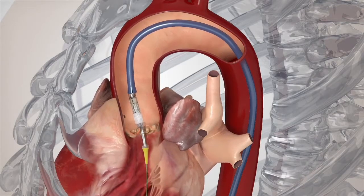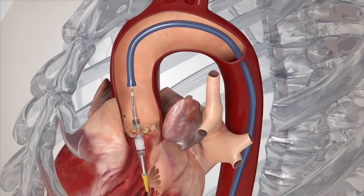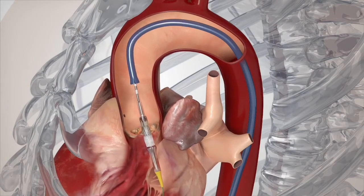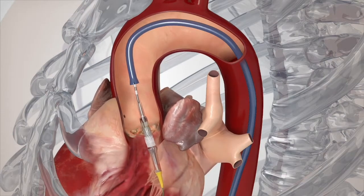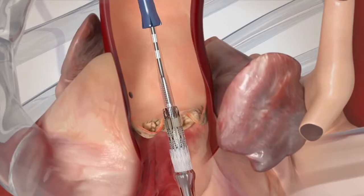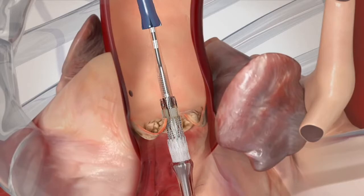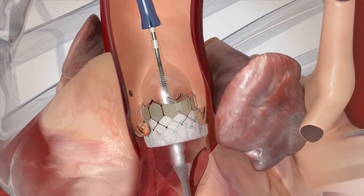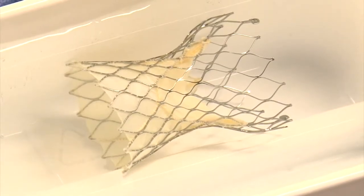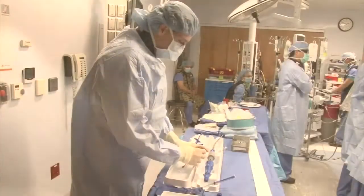And you can see in the animation that we're going across this tight valve, and what we do is we rapidly pace the heart, we expand this balloon, and mounted on this balloon is a stent, a very large stent, and inside this stent is the aortic valve. And as soon as we deflate the balloon, the stent stays behind and the patient has a normal functioning aortic valve. People always ask, what do you do with the old one? As a matter of fact, we use the calcium from the old valve as an anchor to hold on to the new one. And it is amazing and remarkable. And again, this procedure really has revolutionized this field.